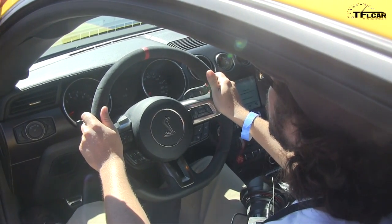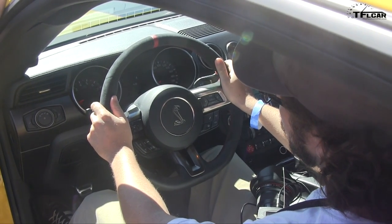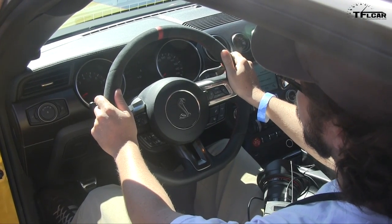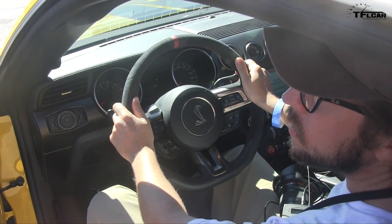Normal mode has a little bit softer setting on the shocks. The exhaust valve is closed for the most part. When you switch to sport, it allows a little bit more wheel slip, a little bit more yaw angle. It opens the valve up to make the exhaust louder. The MagnaRide shocks will stiffen to give you a better feel while out on the racetrack.